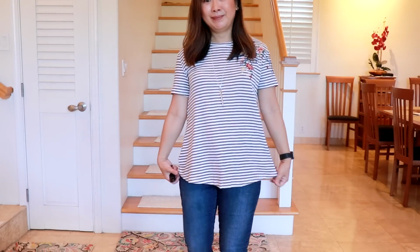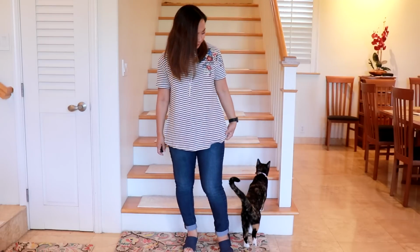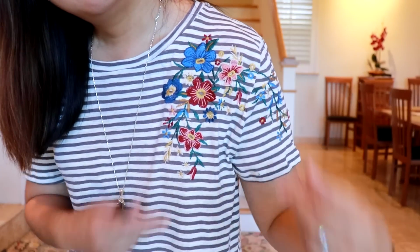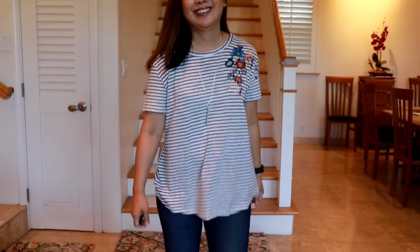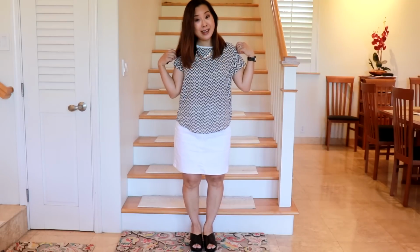Okay, so here's the first top. And I think this is nice. It's very flowy, just a basic, and I have it paired with some jeans from NYDJ. It's very cute. It has a little detail here that goes onto the sleeve, and it's striped. It's really cute, basic, and will probably go with a lot of outfits for summer, very casual. So we'll see. I'm thinking about it. It is a little on the pricey side. It was $42, but if you buy at least 3 things, you can get a discount. So we'll see.